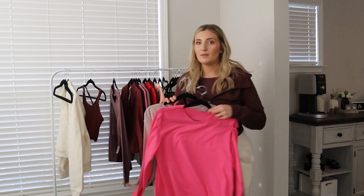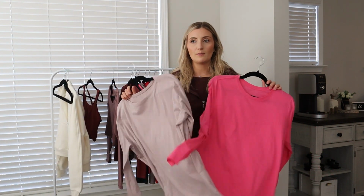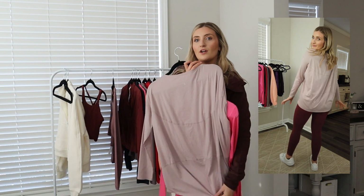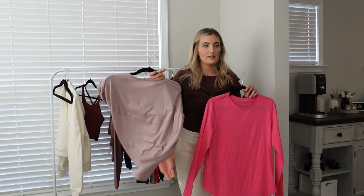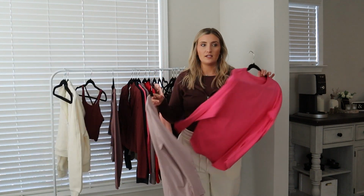I also really like the Pima cotton shirts. I have a cropped one too. It must be on my cropped shelf. But this one's longer in the back. If you're more comfortable covering your bum, I think this is really, really nice. And then this one is also really nice and lightweight to throw over things.